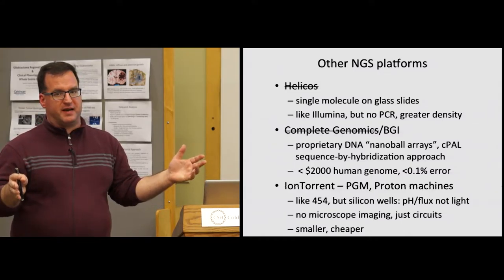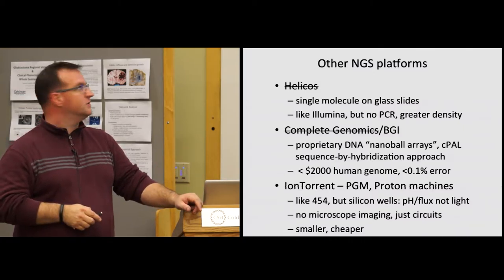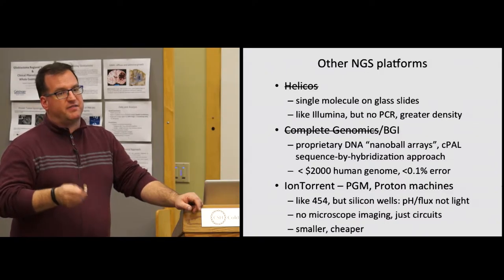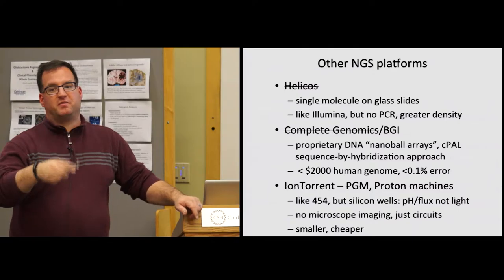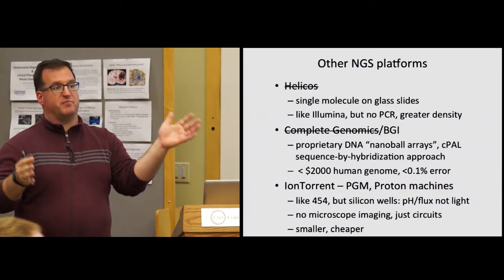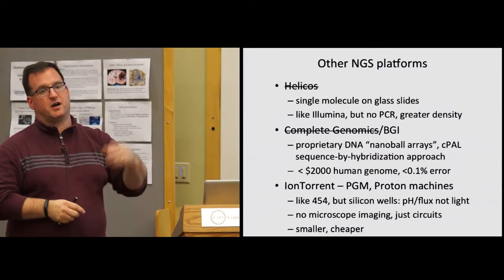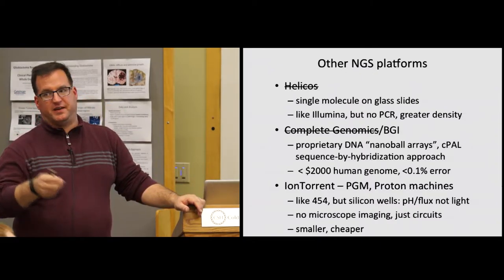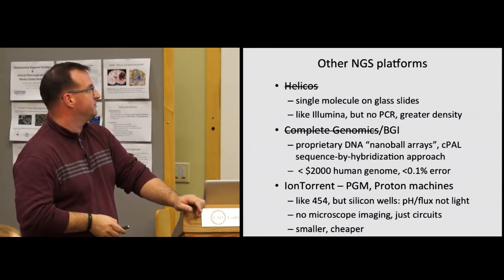These things typically had to be housed in basements on granite slabs to isolate vibrational issues, so they weren't widely adopted. They had a great advantage that because there was no PCR amplification, you could look at extremely rare events. You could get 100 million, 500 million, a billion reads off of a single glass slide and talk about things that occurred very, very rarely without worrying about PCR amplification introducing any particular biases. But it's gone, it's dead, don't worry about it.